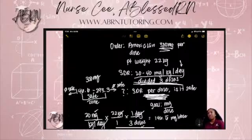So it is not safe. This is going to be toxic, because this is the most that you can give, right? 293.3333, right? If it's 300, that's past that safe dose point. So that's too much. So this would not be safe.